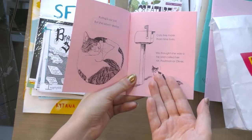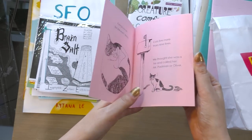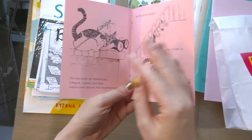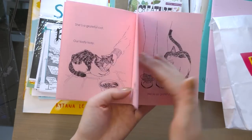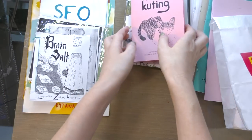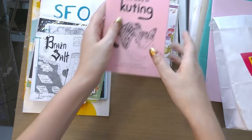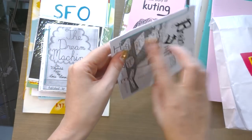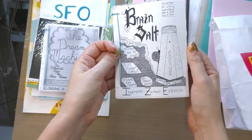So here it's more like a book, like a picture book, where we have illustrations and text. And who doesn't love cat stories? And this was picked up last year at Noka's Fest. And a lot of mini comics and zines are staple bound. I think I have a few tutorials for you guys on how to do that at home. But some of them are also like punch bound or hand sewn.